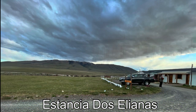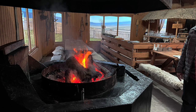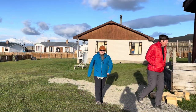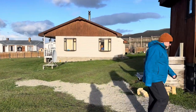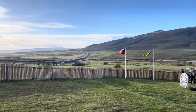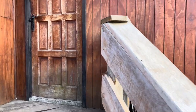We stayed in a very nice room at Estancia dos Elianas in Torres del Paine. We had both dinner and breakfast there. Show you the breakfast area. It's quite cool also. Not cool cold, it's cool, nice looking.